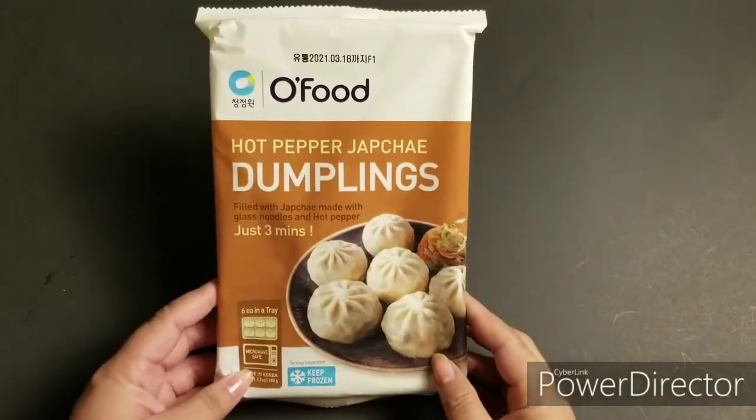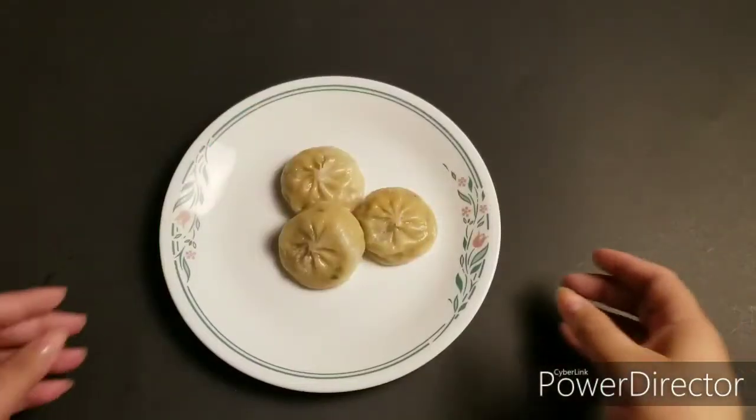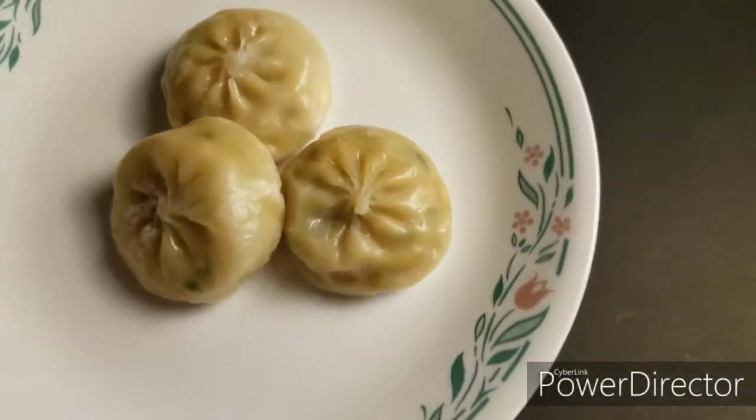Okay, so let's go ahead and try the dumplings next. Let me get them plated for us. Okay, so we have our little dumplings all ready to go.